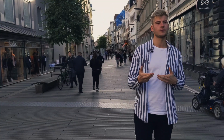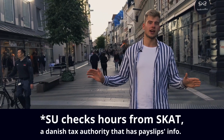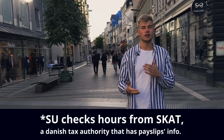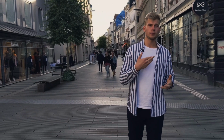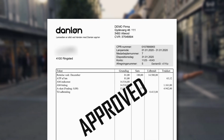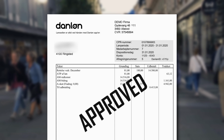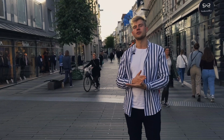But here's the catch. SU checks the hours from your Danish tax authority, or so to speak, from your payslip. So if your employer reports the hours on a monthly basis, then you can adjust your schedule the way you like it. However, if your employer reports hours weekly, well, then you'll need to be more careful about it.